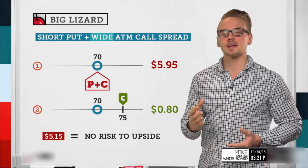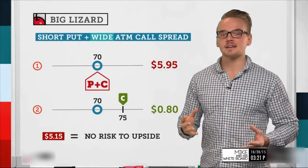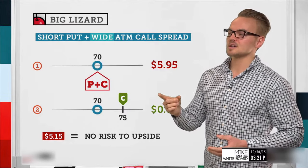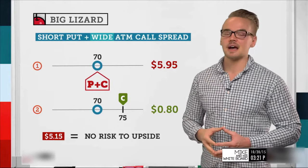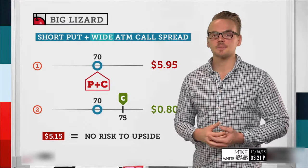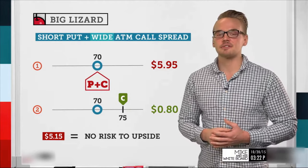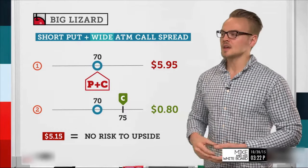Because again, when we were talking about the Jade lizard, even if the stock price goes all the way up to 80 or 90, my short put's going to expire worthless and out of the money, but my call spread's going to be in the money. However, at expiration, I'll have to buy that back for $5 because it will have $5 of intrinsic value at expiration. So as long as I collect over $5, I'll break even or I'll make a little bit of profit. In this example, I would make 15 cents profit if the stock price was anywhere above 75 at expiration. So let's go to the next slide and we'll analyze this a little further.